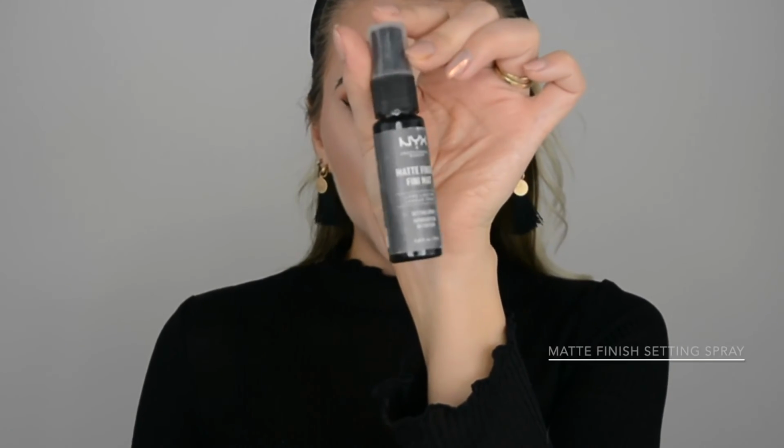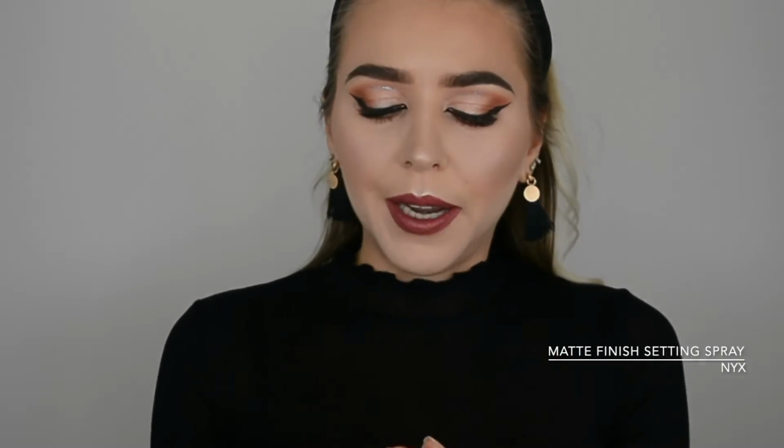Last thing actually, I'm just gonna spray quickly with NYX Matte Finish Spray. And we're ready to go. What do you guys think?